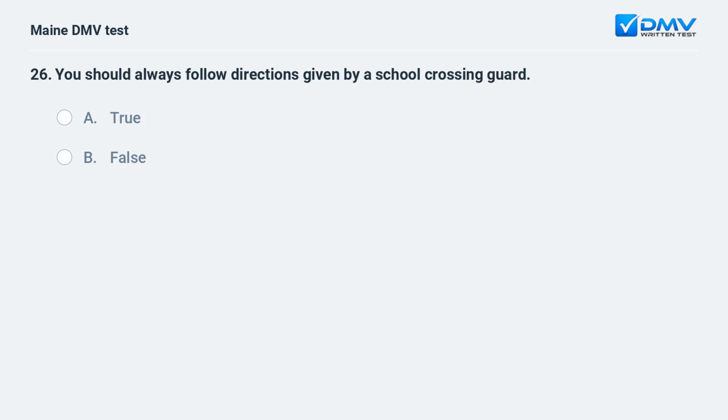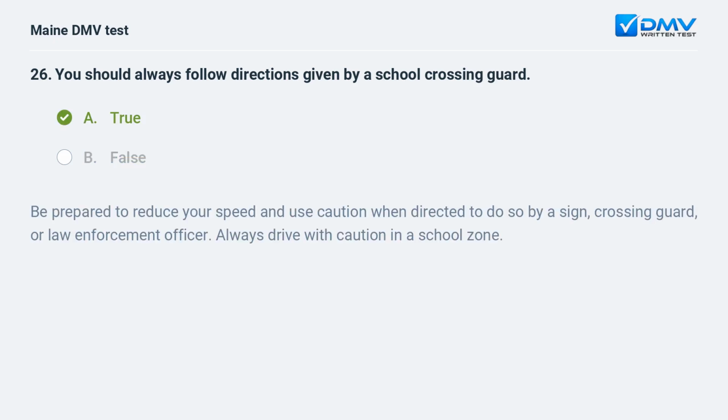You should always follow directions given by a school crossing guard. A. True. B. False. A. True. Be prepared to reduce your speed and use caution when directed to do so by a sign, crossing guard, or law enforcement officer. Always drive with caution in a school zone.